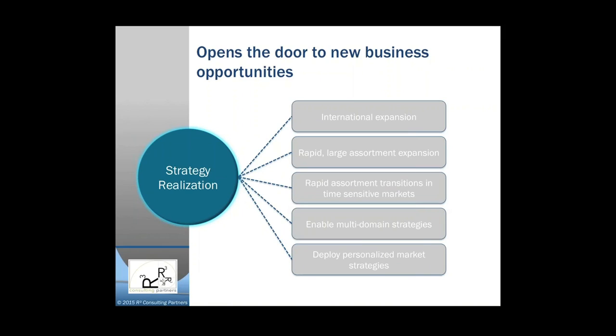You see, managing hundreds of thousands of SKU additions or transitions weekly or even monthly can require more manpower than some companies can even afford to deploy. So a PIM has the power to make that task more achievable with less resources and more consistent data quality. PIM is also extremely effective in managing the product attributes and business rules needed for deploying multi-domain businesses and personalized marketing strategies. All of these strategies are much more difficult and for some might even be impossible to deploy without the support of a PIM.